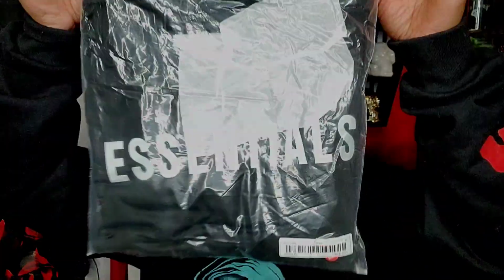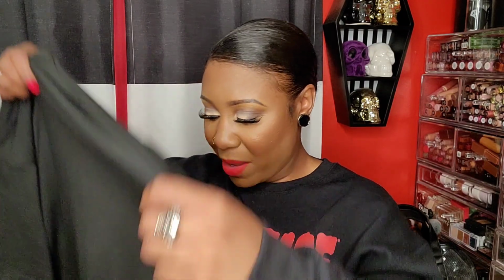So let's get into the haul, y'all, because I got a big old package and I got some stuff to try on for you all. So let's get into it. Got some clothes. I'm pretty sure this is a 2-piece set. I will be trying this stuff on. What size did I get? I hope I got a medium because their stuff kind of runs a little large. Yeah, I got a medium, just a 2-piece set, and it says essentials.